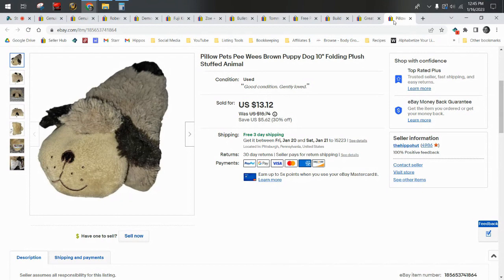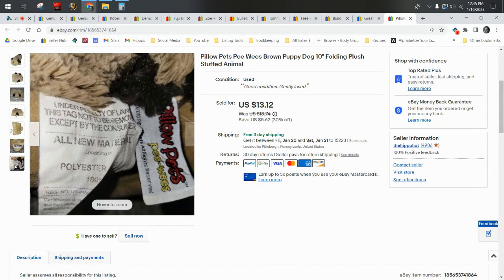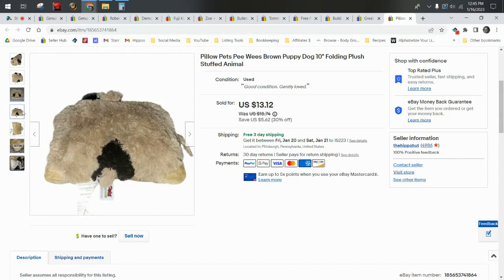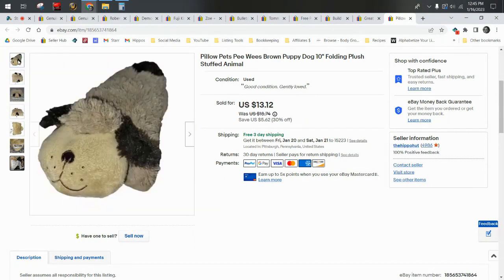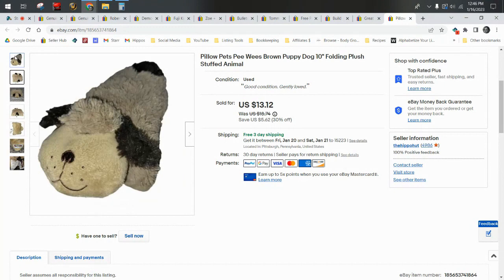All right, we're going to start with the Pillow Pets Pee-wee's puppy dog. This came in a lot, so he was about $1. Bread and butter, I wouldn't pay more than $1 for these. I would pick them up when I found them in the wild. I would absolutely suggest getting them, especially if you find animals that aren't just run-of-the-mill dogs and cats. They do have more exotic animals and farm animals.